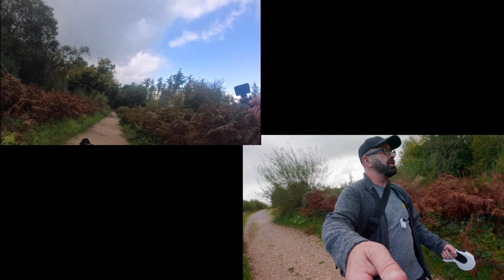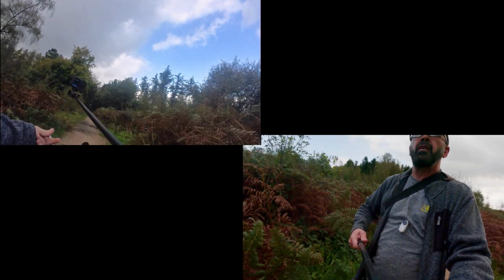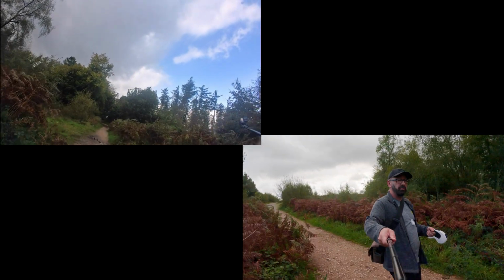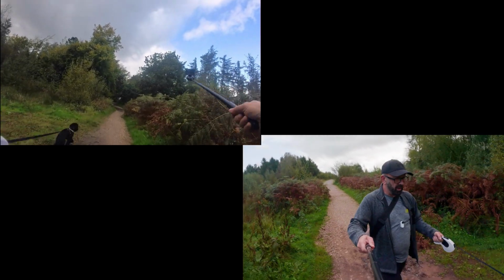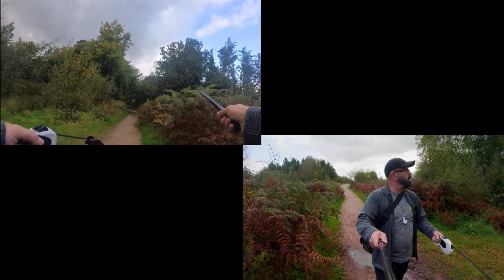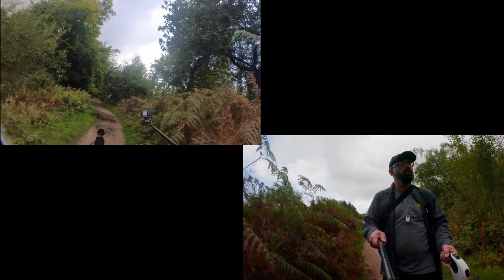Well, the leaves are certainly changing colours now. It's definitely coming into autumn. Not officially, I don't think, autumn yet, obviously. It's the end of summertime, British summertime. But you can see, kind of sad. Another year gone.